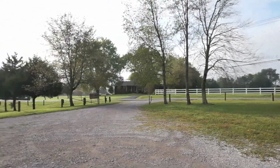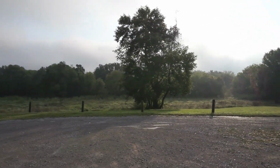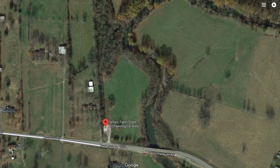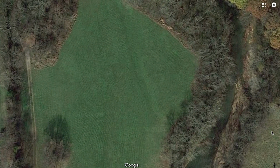There's a creek bed that we're going to explore. We're going to see what we can find to take pictures of today. This is where we are. Like I said, about half an hour from Nashville, Sellars Farm State Archaeological Area, seen here from Google Earth. We scroll in, you can see there's a creek running on the right.